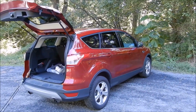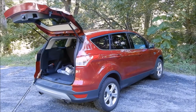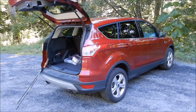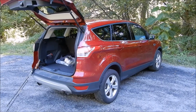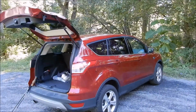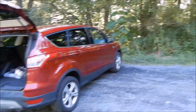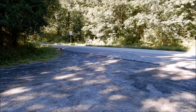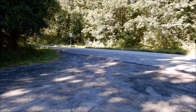I'm in the Thompson Wildlife Management Area. This is located at Linden, Virginia. Off of I-66 you take exit 18 to Markham, and then you drive to Linden and you come up Freezland Road. Here's Freezland Road. It's about 5 miles or so up the side of the mountain.